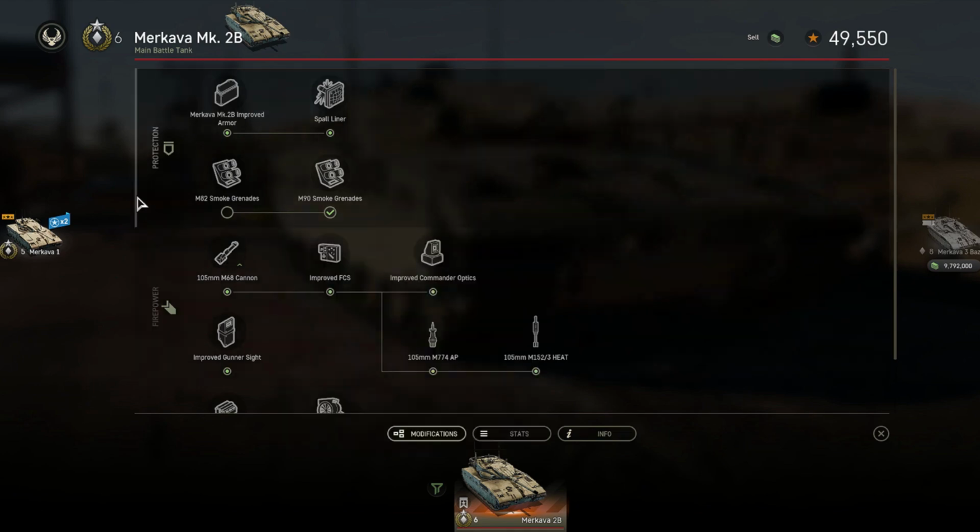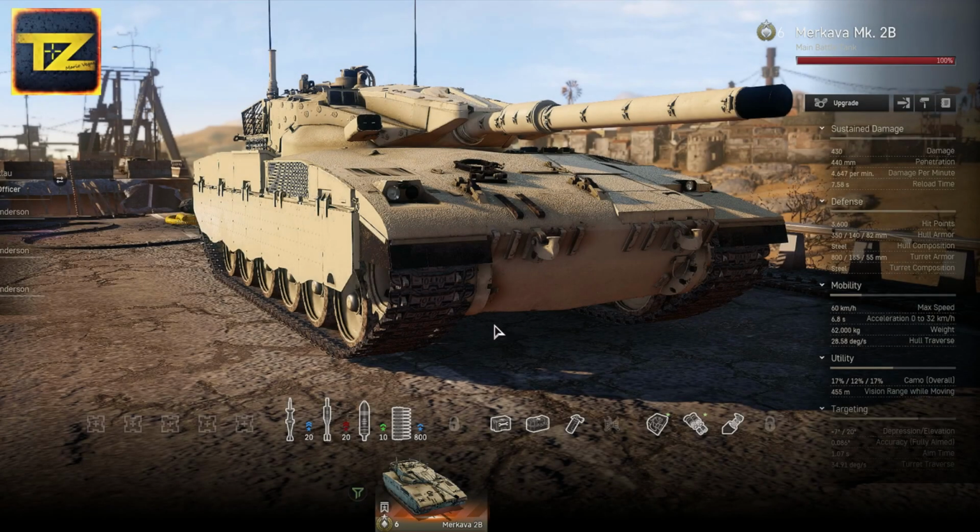So now let's take a look at the vehicle's stats, its pros and cons, and best ways to play it.